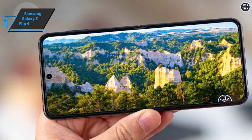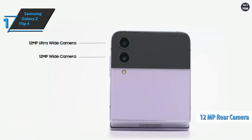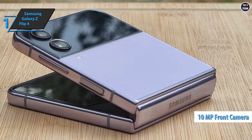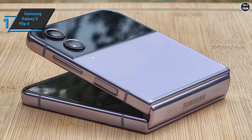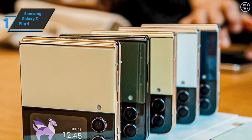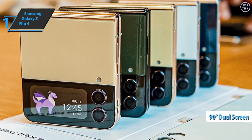This foldable smartphone has 2 rear cameras, a 12-megapixel main and a 12-megapixel ultra-wide, while the internal one, or the selfie cam, is 10 megapixels. The cameras are of good quality, even better than some models from other brands that have the same features. One of the great features of the Samsung Galaxy Z Flip 4 is that you don't need a tripod to use it. The Galaxy Z Flip 4's 90-degree dual-screen feature is something that users especially like.